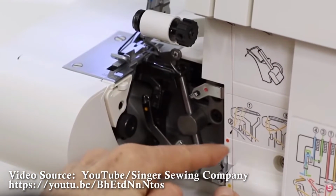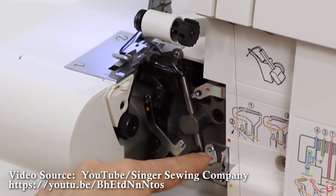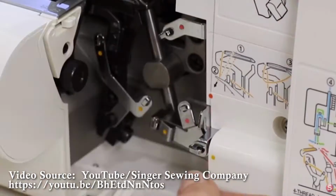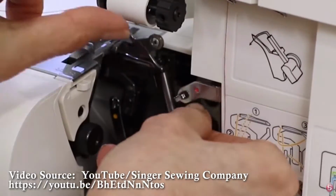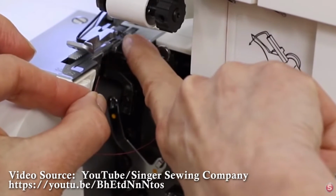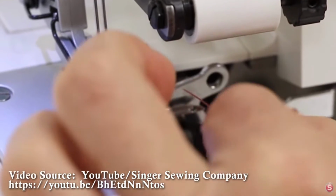And then we're going to go into the upper looper threading path. You'll notice that it's marked with these red dots. So to thread this, it's kind of like playing connect the dots. And you'll see there's an eye on the upper looper. So we want to put the end of our thread through that eye.